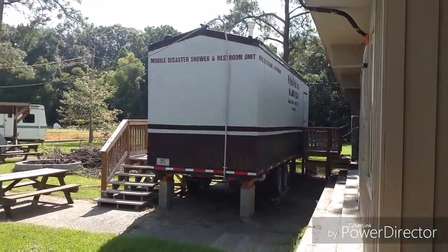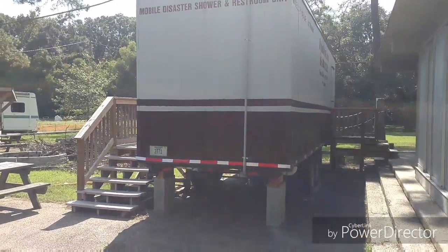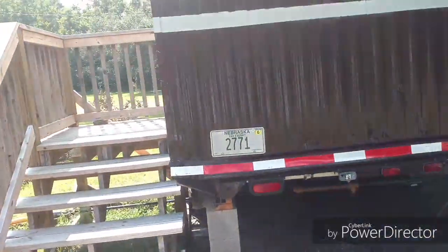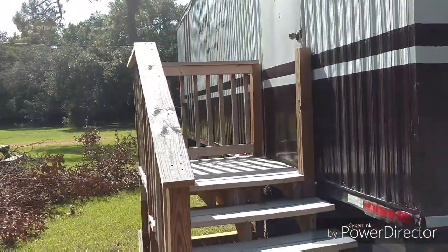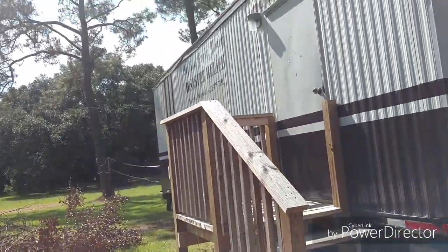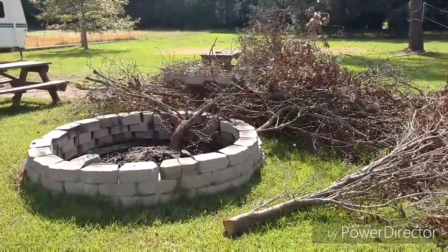We have the mobile disaster shower and restroom unit, which is exactly what it sounds like. There are showers in there, and there is also a washer and dryer. So we have that here from the flooding that happened last year. We can shower and do our laundry in there if we want, but we haven't done that yet. So yeah.